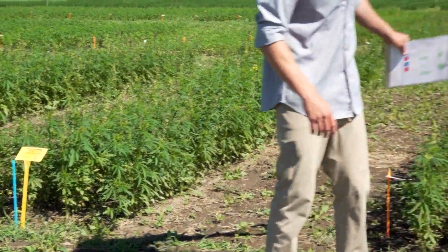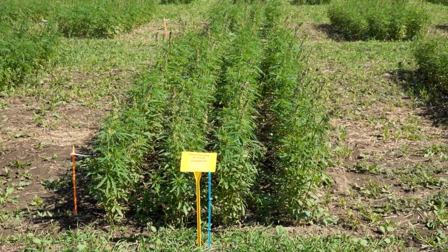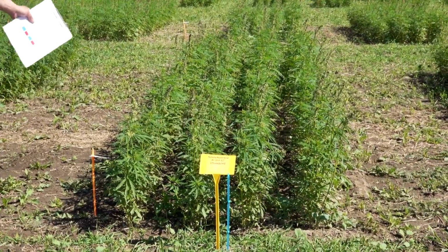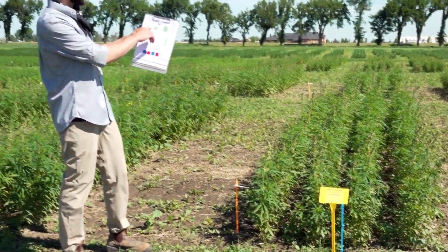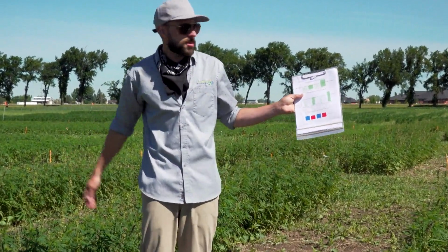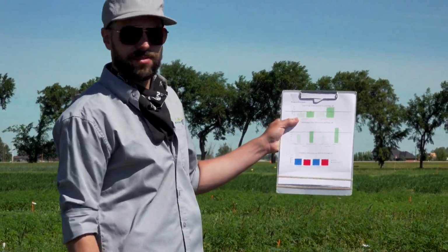And then right beside me is our air drill at 125 seeds per meter squared. Now I think if you didn't have the comparison, a lot of guys wouldn't be too unhappy with that. But there are definitely a few obvious things going on. If we look at our plant stand, at our 250, we hit our optimum. This is an optimum stand. At our 125, we're just below that. We're about 75 seeds per meter squared.